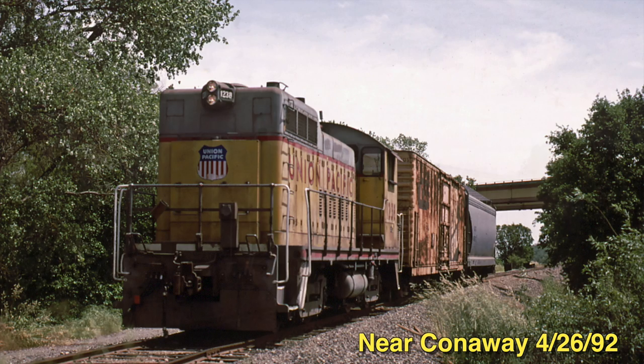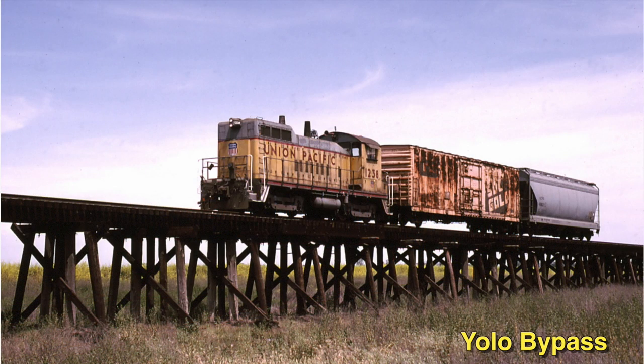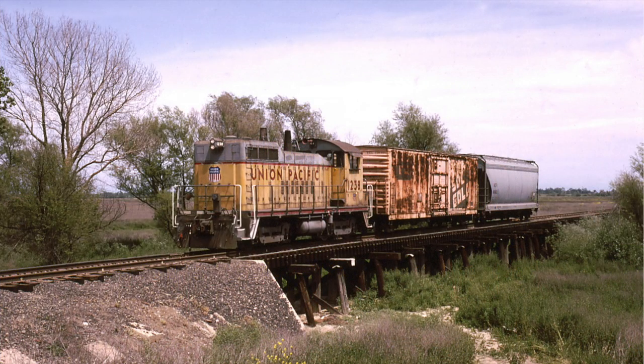The Union Pacific is in its last days of operation of the former Sacramento Northern branch line from West Sacramento to Woodland before it turns the operation over to the Yolo Shortline.